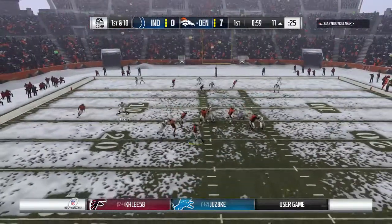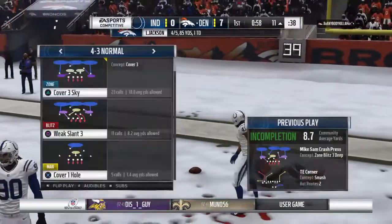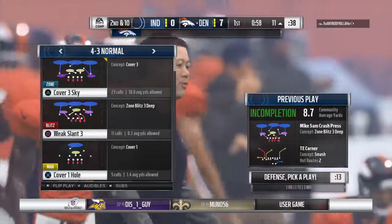On 1st and 10, it's Jackson. Oh, he had 6 points in his hands there. Couldn't hang on. 2nd down.